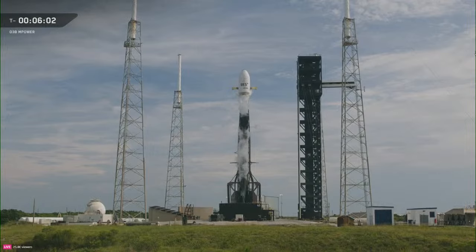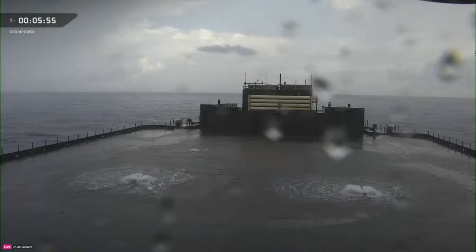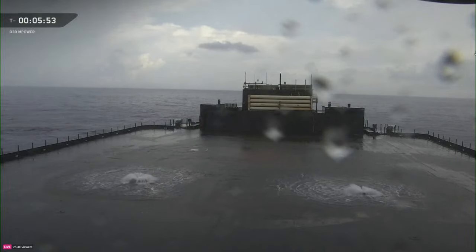After stage separation, today's booster will land on our drone ship, Just Read the Instructions, which is currently stationed in the Atlantic Ocean. And this particular booster will be returning to Earth for its 6th time.